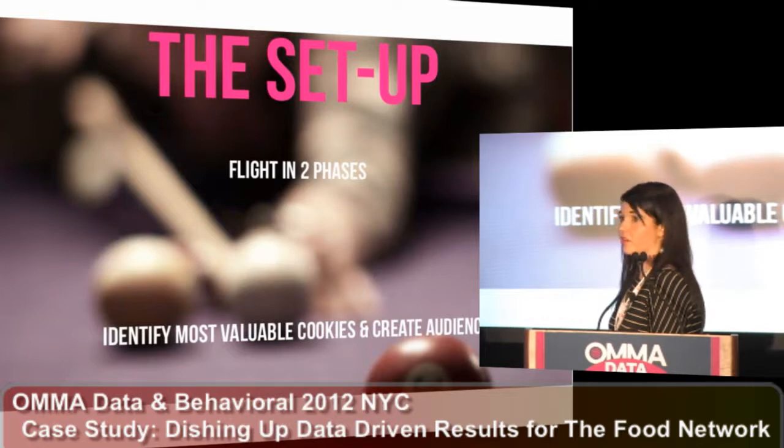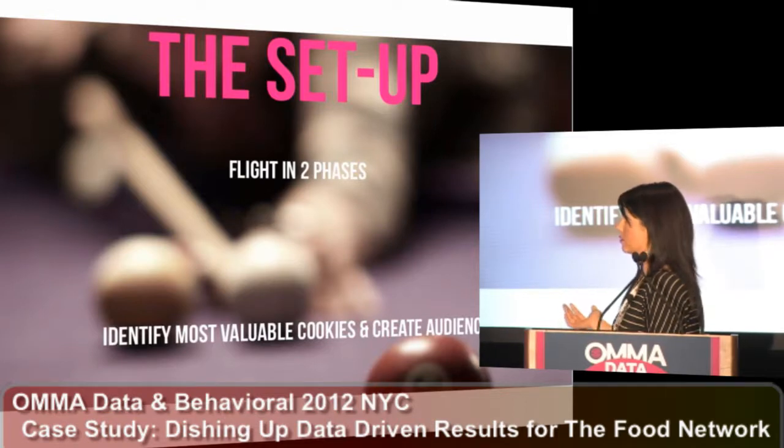Because budgets are not unlimited as much as we would like them to be, we had to be smart about what we were going to do. So then we started to look at the first-party data that we had available to us. Our target audience for this overall was women 25 to 54, but that's such a large bucket of people, and we already have that kind of data on our consumers. So we had to get a little more refined with that.